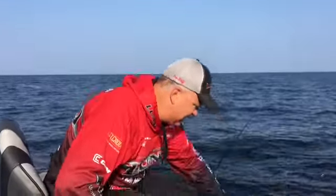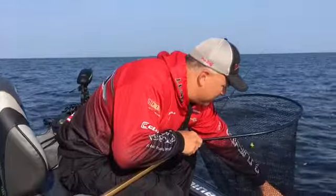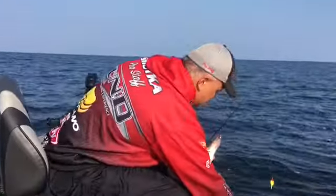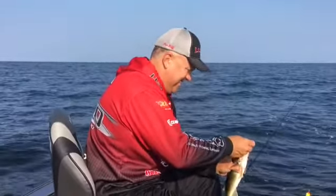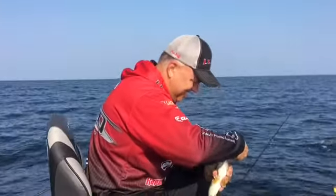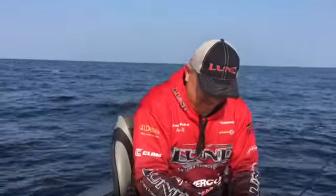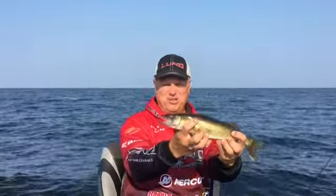Alright. I've been struggling here. I've missed a couple. Got the smallmouth, but now I got a decent walleye here. Alright, he's hooked good, right up in the skin of the top of the mouth. So nice, a 16, 17 incher there. I'm going to get him back and then I'm going to show you the rig we're using.